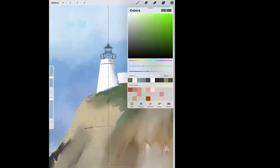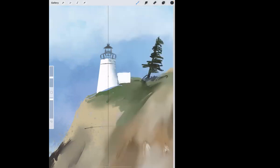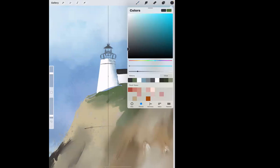Okay. Get the roof on my building. I'm always going to the blue grays because I just feel like shadows should be more blue gray. Get a roof on that puppy. Again, if I draw a line and hold it, it will snap straight. A little bit of shadow under the eaves there.